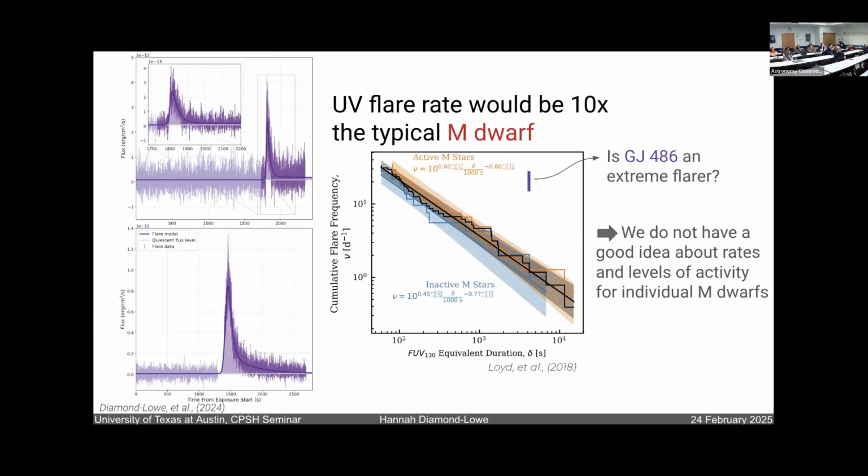And we can compare those to work done by Park Lloyd for a sample of M-dwarfs. Now, I want to be clear, this work by Park was from a statistical survey designed to look for flares. To compare my data, which was just to measure the UV, to a data set where they had equal observing time and spaced it out, it's a little disingenuous, I know that. But it's all we have.